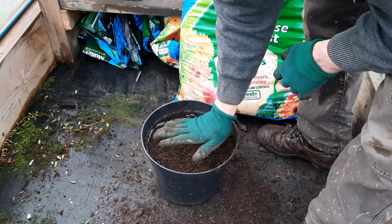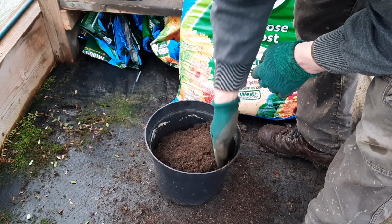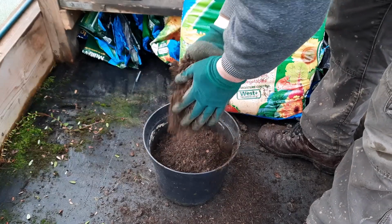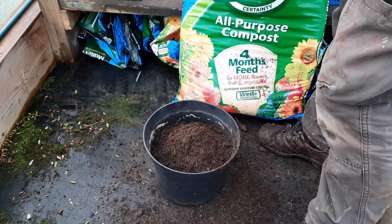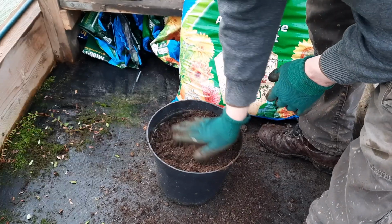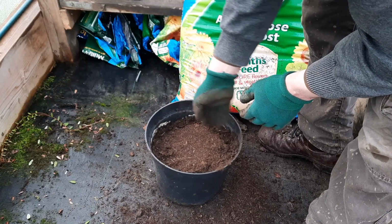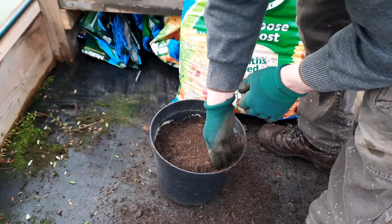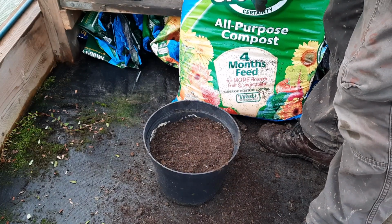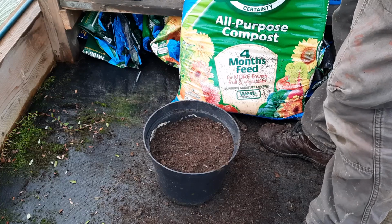One quick tip on these buckets: when you're filling them, just push down the edges of the bucket as you fill it up. That way, once you start planting and watering, if you've compacted around the edges of the bucket, I mean, press it all down firmly, but just make a point of going round the outside of the bucket to press that down a little bit more firmly, and then when you water, the water won't simply just run down the sides of the buckets and straight out the bottom. Top tip there.